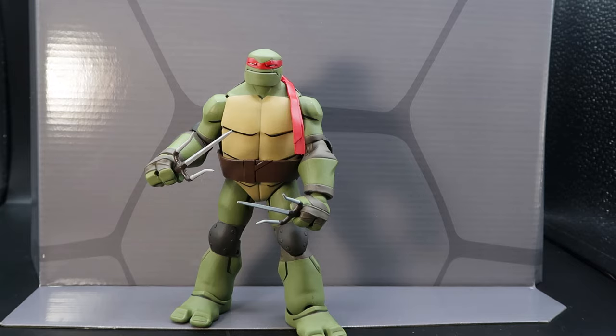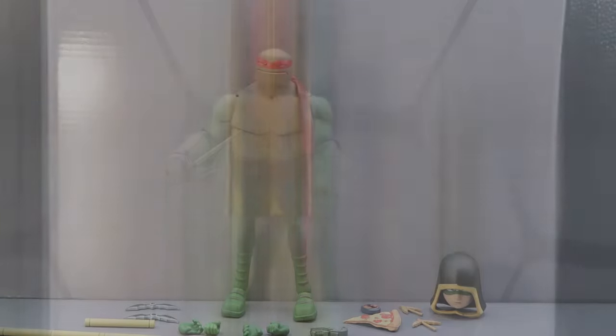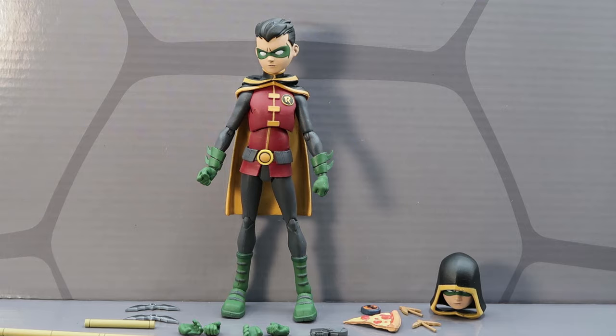But now let's turn our attention to the boy wonder. And here we have Robin, and he stands at approximately 5 inches tall. One of the first questions everybody asks when they see a Batman movie or film or thing and it has Robin in it is, which Robin is it? Because there's been several different Robins.